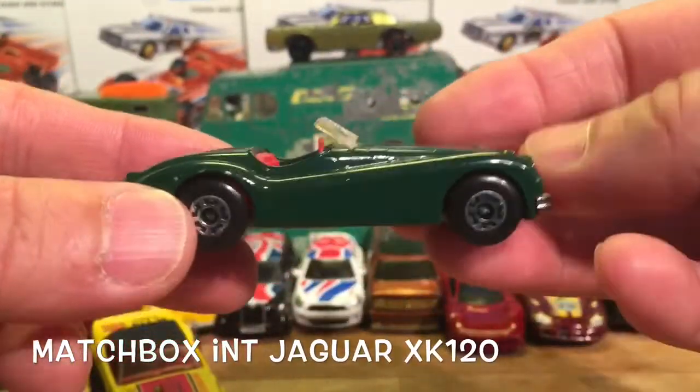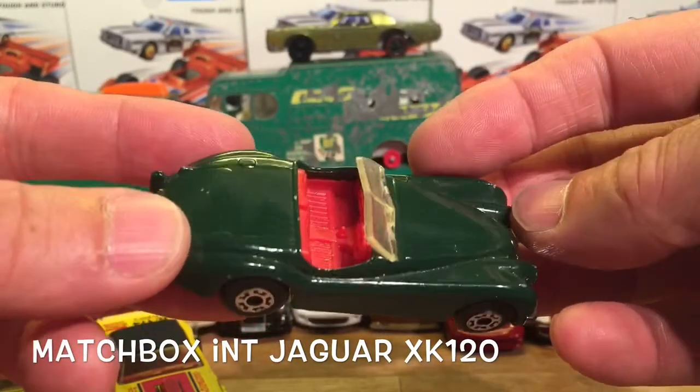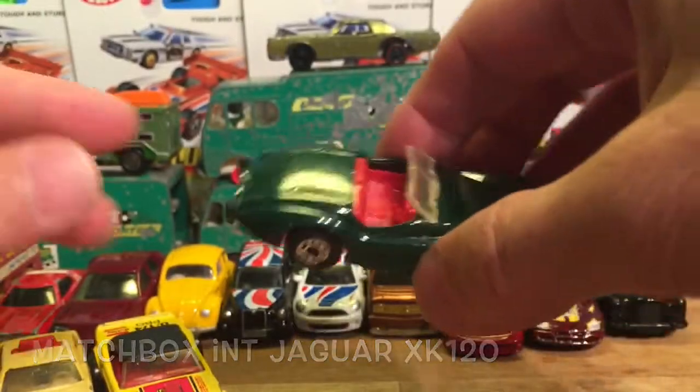Actually, I got this off the same guy that I managed to get the two transporters off in a job lot. We bought a whole bunch of cars for £5.